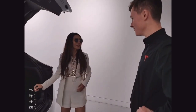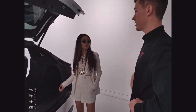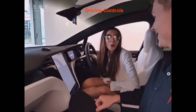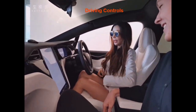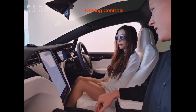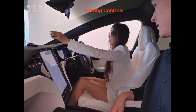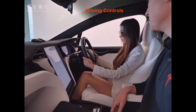Am I missing anything? No, that's the main stuff, but I'll remind you of the driving controls now, so how to use the screen a little bit and the steering wheel. What do I need to learn? The driving controls. If you put your foot on the brake and press it in, you see the dash all lights up, and that means it's on. And in the bottom right corner, you can see it says park, reverse, neutral, and drive.